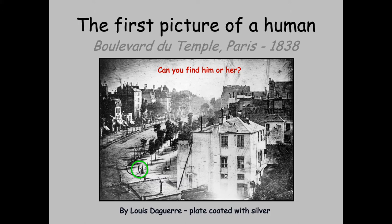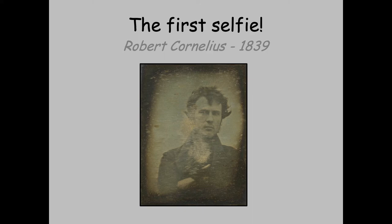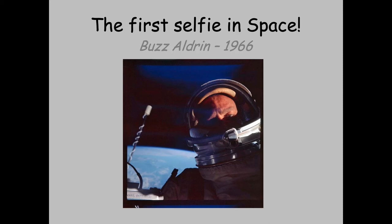Now, speaking about humans, this is the first ever selfie, which was taken by the American photographer Robert Cornelius, and in fact it's the first picture of an American ever. Fast forward in time, here's another American, Buzz Aldrin, who took the first selfie in space in 1966.